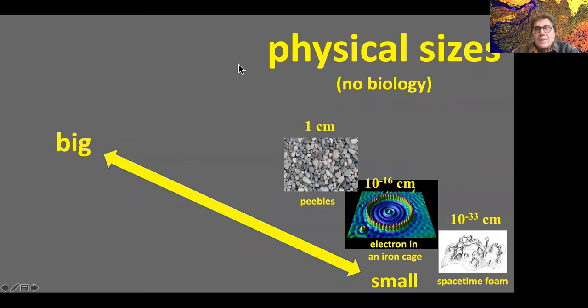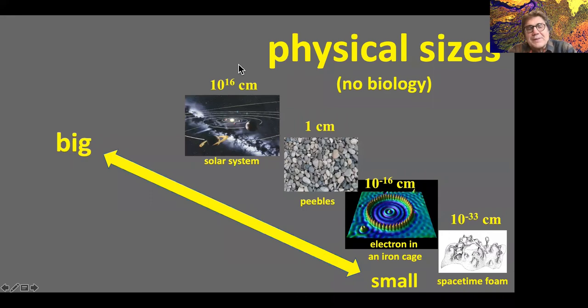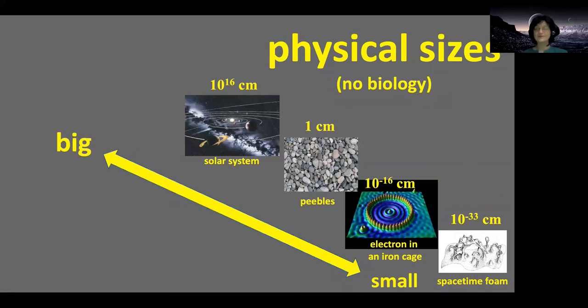And so there's the solar system. It's 10 to the 16. Now, Julia, when I use the term 10 to the 16, do your students know what that means? They're actually explaining it to each other right now in chat. Those who do know are explaining it to those who don't.